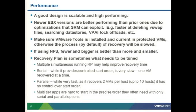If I can get a better recovery time and thereby a better SLA, and all the rest of these things simply by upgrading to a more recent version, that's a pretty good benefit.